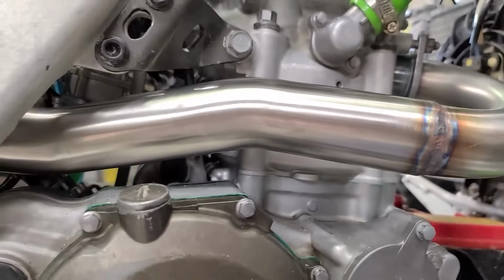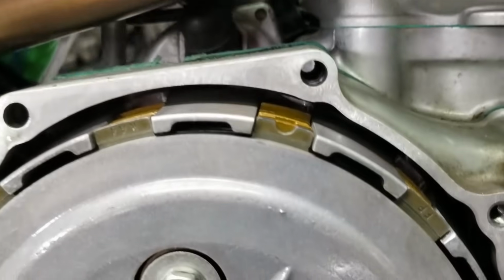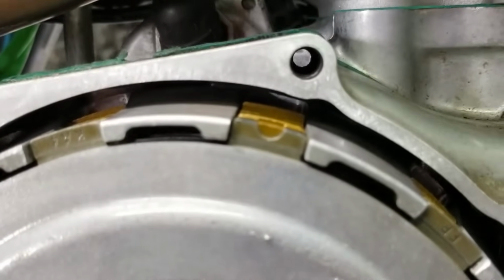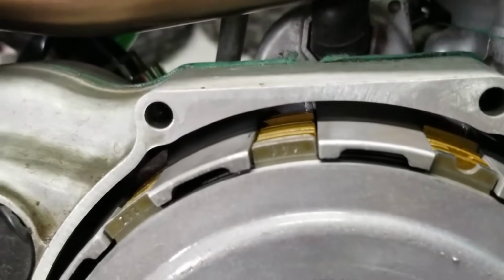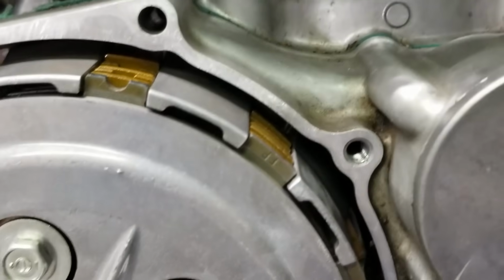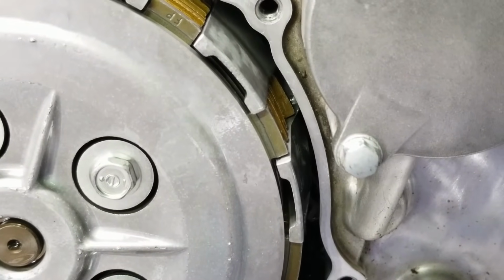Now, as I said before, the clutch did end up exploding in this KFX. Well, I see something concerning. I don't know if you guys can see that one friction is raised. You can see back here too. There's a little gap back there. Something's going on. I bet you we have a broken clutch plate.